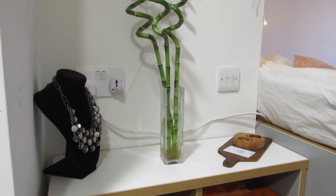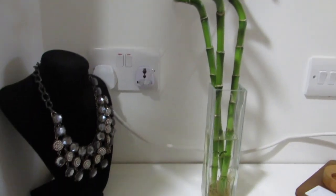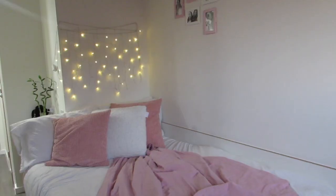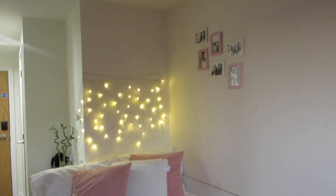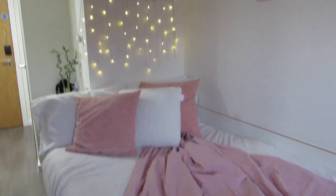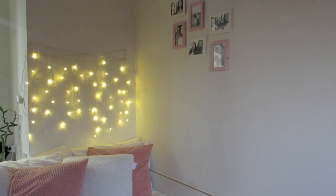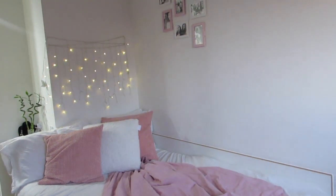So by my bed I have this storage bit. So I've got that on the top of it. And on the bottom I have some storage. Actually my favourite section of the room. I just think this is really cute.